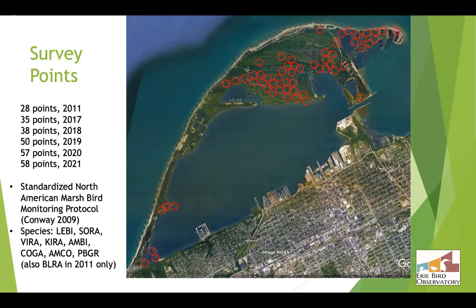So you'll notice on the left there that the number of points that has been surveyed has increased. Let me shift over to Google Earth. Let me view, actually I do need the navigation thing. So those are the 28 places where Ann surveyed.